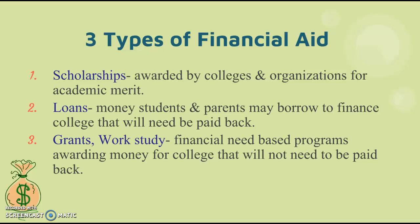The second type of financial aid is loans, and this is money that students and parents may borrow to help pay for college that will need to be paid back. And then the third type are grants and work study.